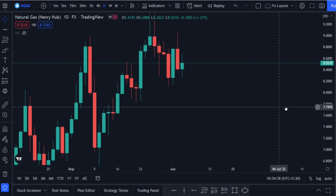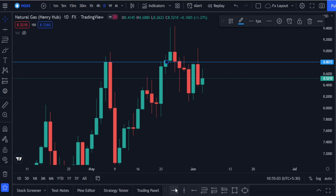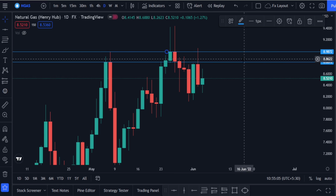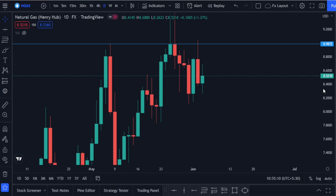Now let's see what's happening on the daily. On the daily we have a resistance right here. There is another resistance right here, or let's remove this resistance. Let's consider that the final resistance.